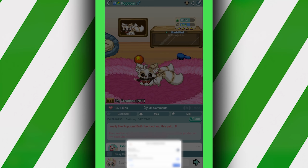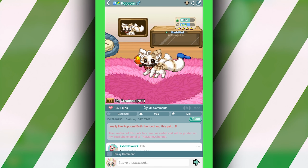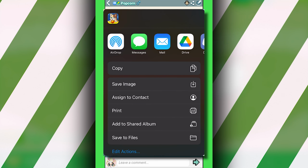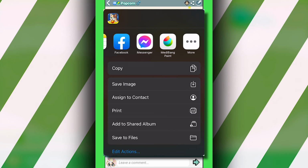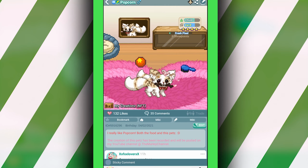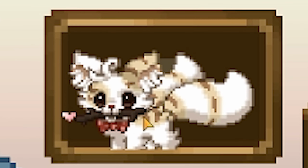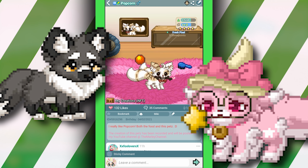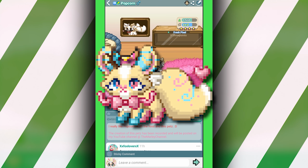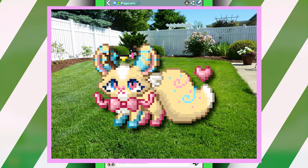But if you press this normally for devices that aren't BlueStacks, it'll let you save it to your phone. Well, you won't be able to directly save it to your phone, but you can send it through a message, maybe to yourself, to save it. And the picture will just be whatever your picture is for your pet, and there won't be a background on it. The picture shows up as transparent and you can use it for making your own custom pictures.